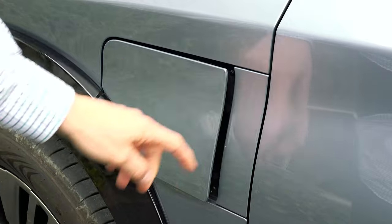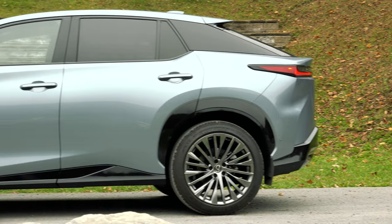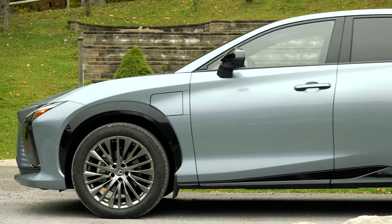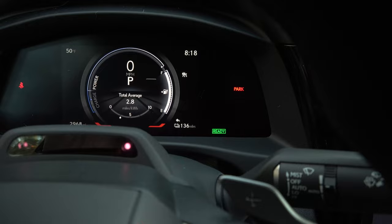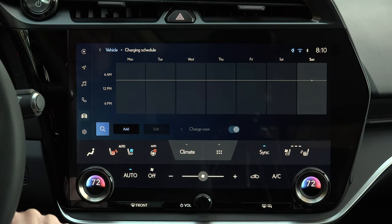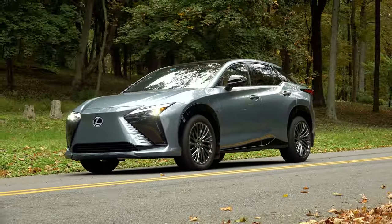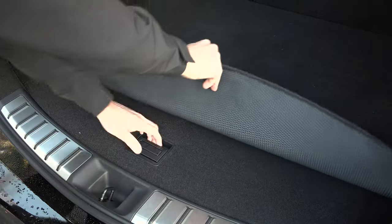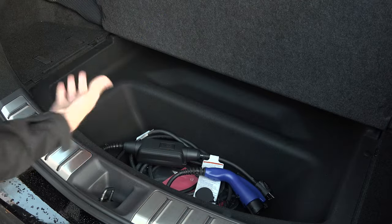As a front-drive-based EV, you'll find the charge port located conveniently near the driver's door, allowing for three levels of electricity ingestion, 120 and 240 volts, both of which can be accomplished, of course, at home, and then level 3 public fast charging, with a rate that maxes out at 150 kilowatts. So, not the fastest available, but at 30 minutes to go from 0 to 80%, certainly not slow.